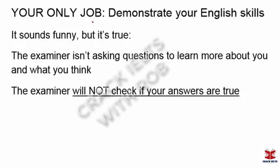Now, I'm not suggesting you should go in and have a plan of saying things that are untrue or lying a lot for your answers. Actually, I think it's better in most cases to talk about real things and to give your real opinion, because that's what you know, and you'll probably have more to say about things that are true and real for you.